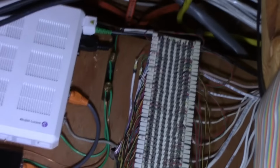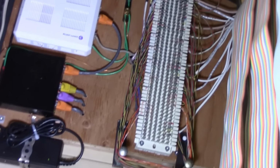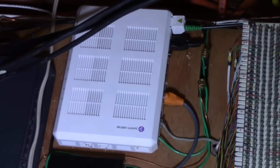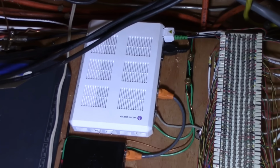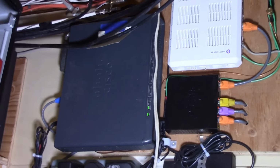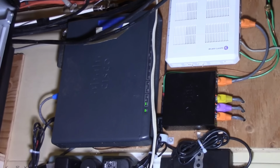This is the other end of that line that goes into the house, by the way. There's a 66 block that terminates all of the phone lines here in the house to and from the PBX. The loosened Alcatel box there is our fiber optic modem line, but it's also our POTS line. That's where the phone line goes out. If not, it's going through this box right here, which gives me 2 other phone lines.